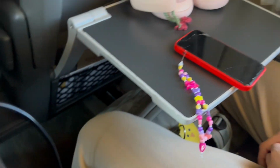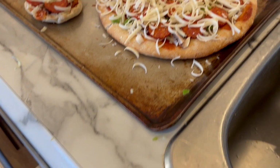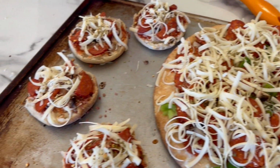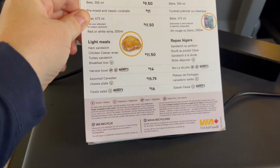And it's fun to talk to my daughter as we travel too, but the menus on Via Rail, the train, you can definitely just buy food while you're on the train. But again, it's really expensive just for like a bag of chips or a sandwich. It's incredibly pricey. So I pack our own food. We basically have exactly the same as what's on the menu, but we save so much money. Another thing I like to do is homemade pizzas for road trips and eat them cold. We ate that on the train today.